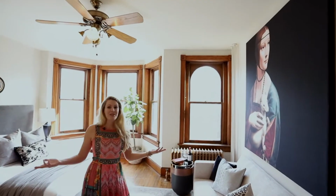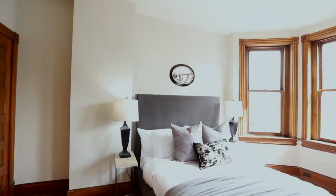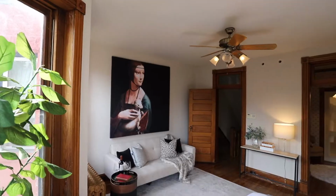With 4 bedrooms and 2 baths on this level, you have plenty of space for all your needs. After taking a look at the bedrooms, I'm going to show you a cute multi-purpose room upstairs.